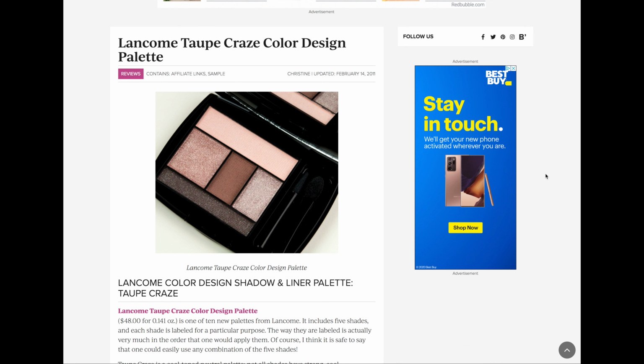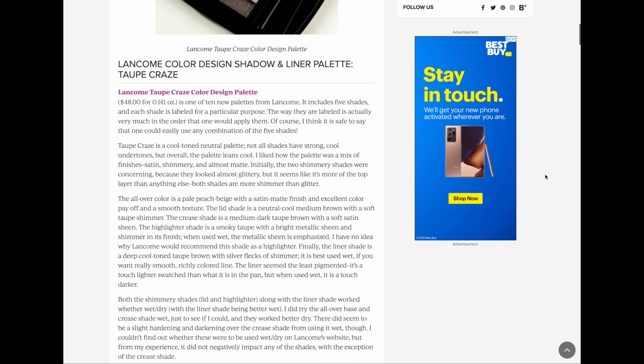Now, I've been told that there has been a reformulation, and clearly the packaging has changed substantially since 2011 when they first reviewed this product. And as I mentioned, when I first filmed the review of this product, they have not updated this for the newest version with the newest packaging. So take everything in here with a grain of salt, because this could be a different product with just very similar colors and the same name. You know how makeup changes.